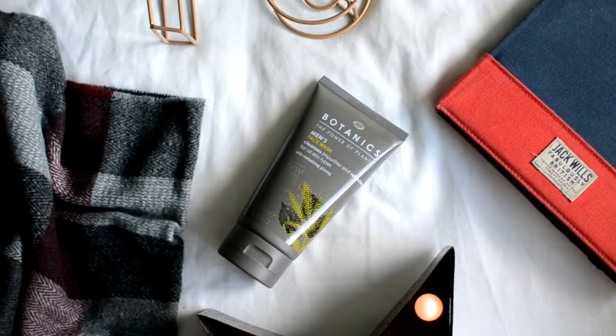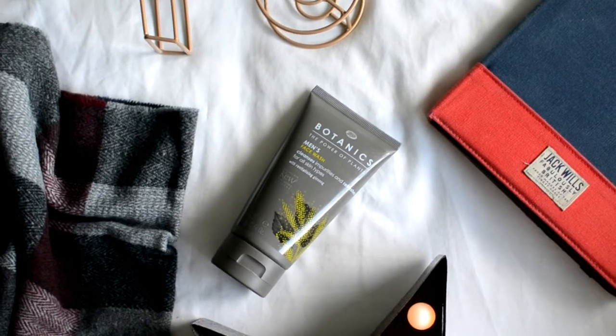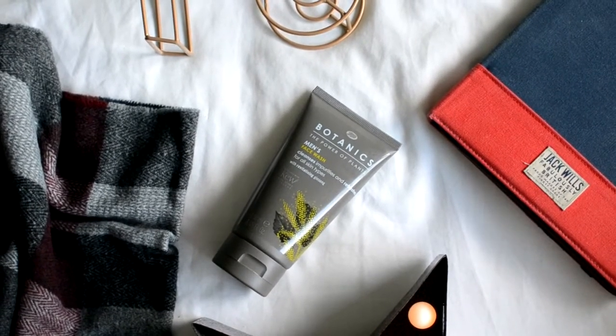Now moving on to one I've actually got in my hand. This is one of my favourites. It's the Boots Botanics Men's Face Wash. Now it's a Botanics range and it's got all natural type ingredients in it, and I just really like it. It's got a nice smell.